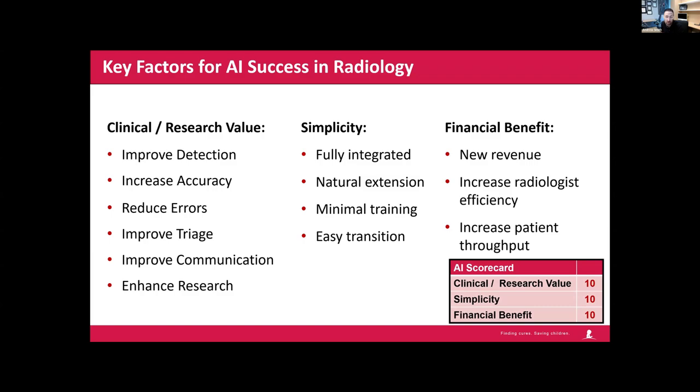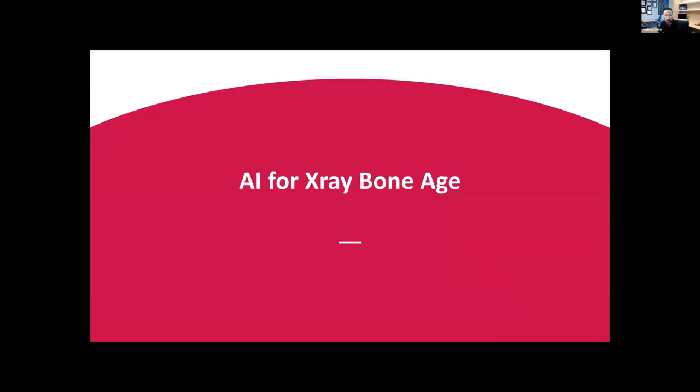Probably the most important of these is simplicity. If there's a perception that it improves clinical or research value, that's actually as or more important than actually improving clinical research value. But that's kind of the key. It's simple and the belief that it's working, in my experience, is all that it really takes to have a successful algorithm. It's nice if you can tie it to some financial benefit. It makes it easier to justify the purchase. We only have so much money, and we have to use it judiciously because of opportunity costs, where you could have put the money somewhere else.